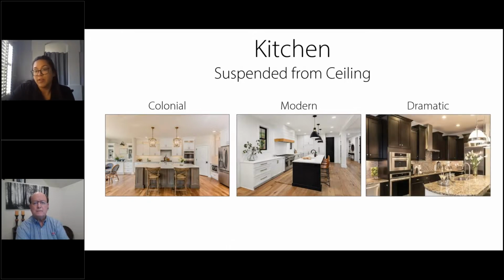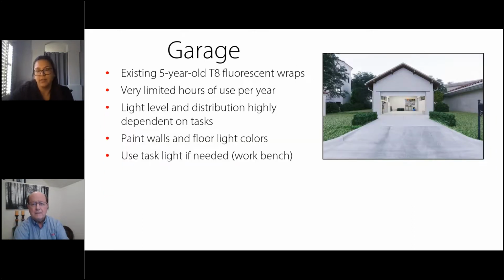For the color temperature, I would really focus on more of a white light, to go along with that style. Unlike on the left, on the colonial style, we would focus more on warmer colors there. And then we have the dramatic style. Here you again have the hanging suspended fixtures over the sink area, probably another omnidirectional A19 lamp, frosted, to get that light bouncing around everywhere. And then you can see up in the corner, you have those can lights again. So BR30s, BR40s, good options there.